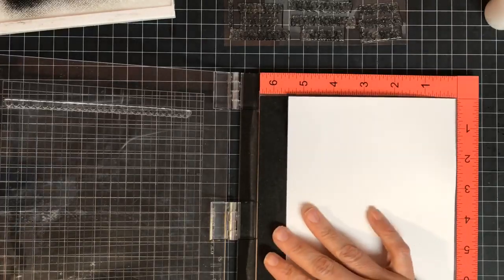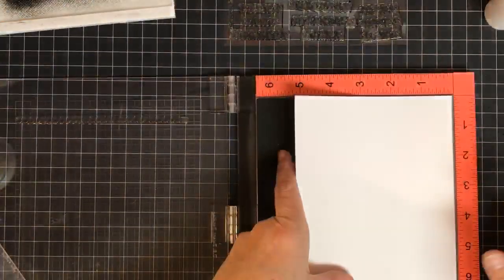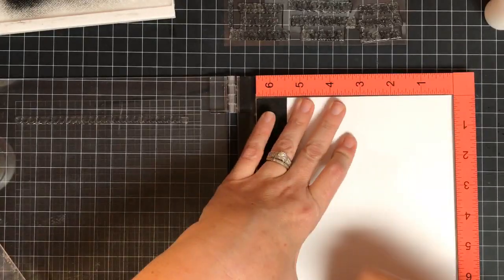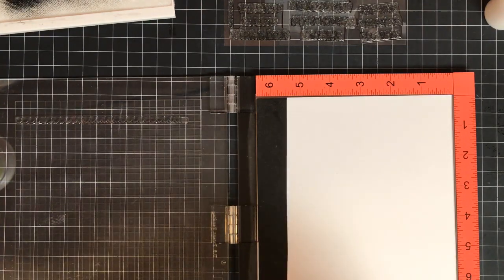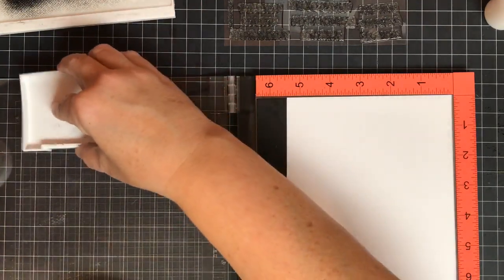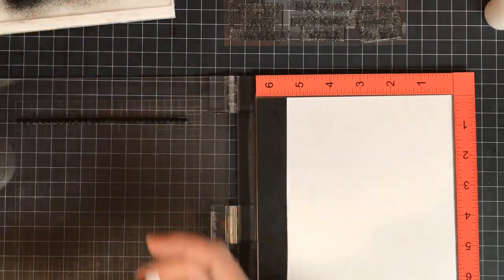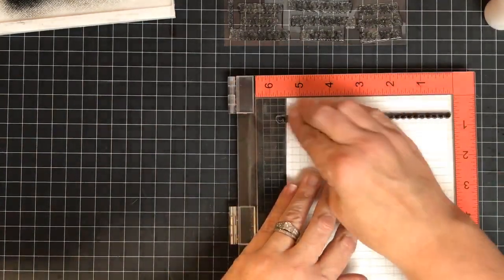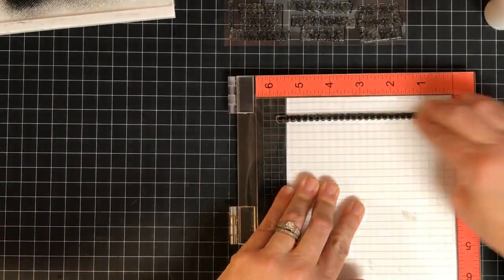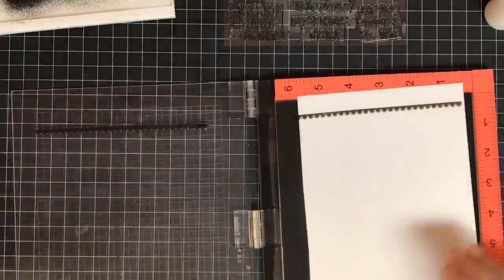Let me get this paper. I cut this paper so crooked. This paper's like, lady, if you had cut me straight, you wouldn't have this issue. There we go. All right. And let's ink it up. I love VersaFine for border stamps, and you can use colored VersaFine, but VersaFine ink does a beautiful job on these thicker images. This is Onyx Black, and it's beautiful. Press it in good. Look at that, y'all.